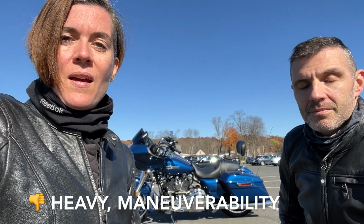The two things that we didn't like are, first, that it's a very heavy bike compared to what we are used to. So maneuverability, not when you are riding, but when you are parked, is a little challenging, at least it has been for me. And it feels bulky, a little like what we already mentioned about the RoadGlide. And you have this kind of cockpit, like you're on a plane, and it's nice. I can understand how people like it, but for us, this is a thumbs down.